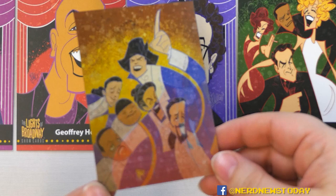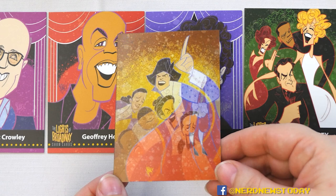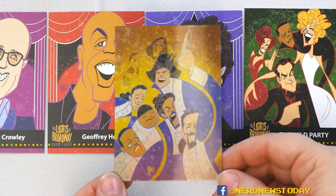Whoa. Another lenticular of Hamilton! Oh, that's a Hamilton lenticular. Everybody at home, be jealous. Wow, so one side is the Patriots, other side is Kingy. Oh, it's three sides? Yeah, they do three. How do you do three? What sort of wizardry is this? So we got the guys, we got the ladies, and we got Kingy. What sorcery is this that makes three in the lenticular package?